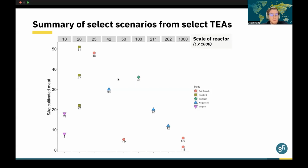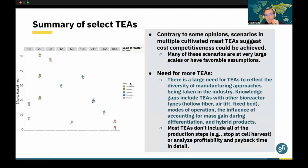You can see from these data points that there's not really any clear trend here, although there is some indication that scale does matter, as we discussed. However, you'll notice that there is a wide range of values that have come out of these studies in terms of the predicted cost of cultivated meat at various different scales. And I think importantly, contrary to some opinions, there are actually multiple studies that suggest cost competitiveness could be achieved.